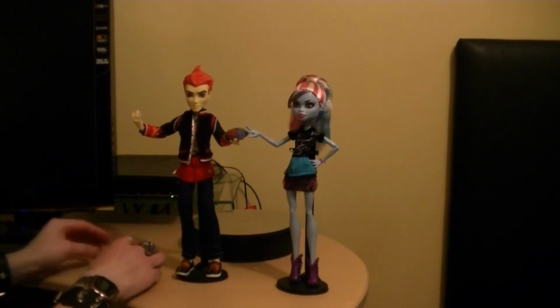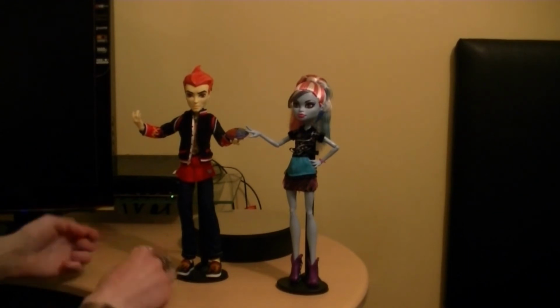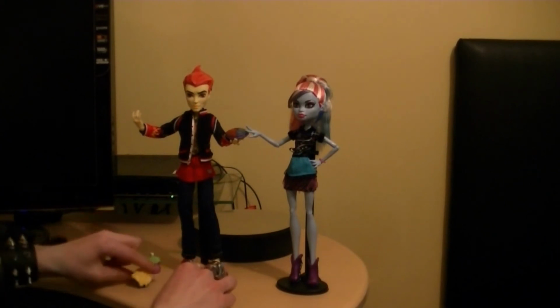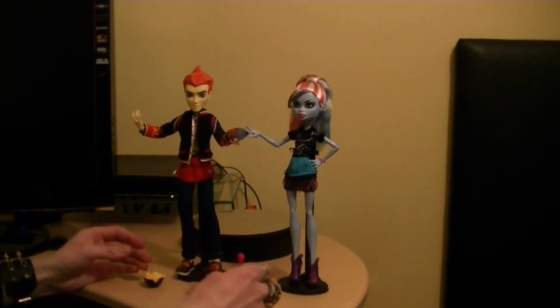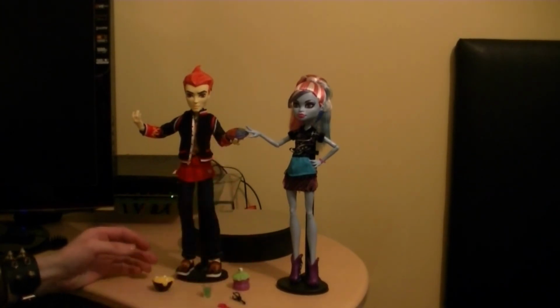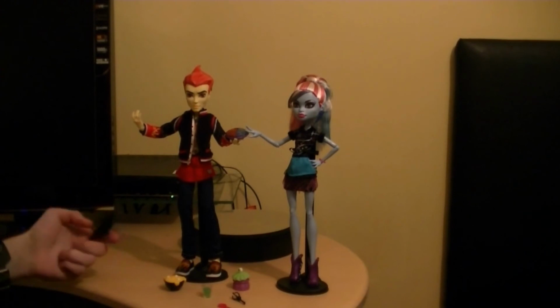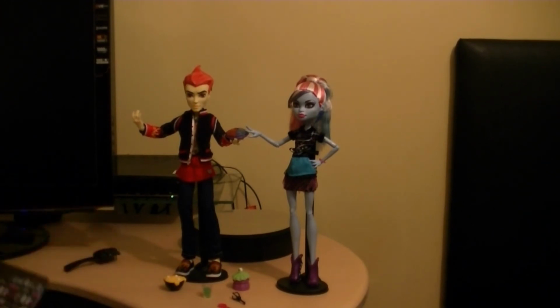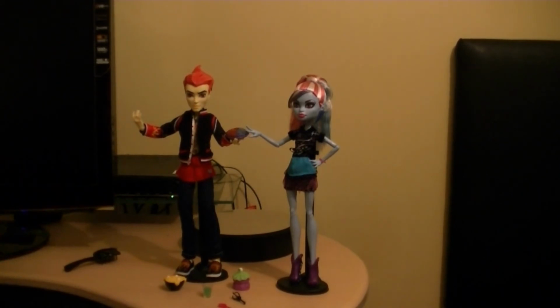Okay, we'll get a whole bunch of very nice accessories. I don't think I'm going to put these back in the packaging, obviously. These will go in the display. We get quite a lot of variety of accessories. We got 1, 2, 3, 4, 5, 6, oh, we're doing well, 6, 7. Yeah, we get 7 accessories. A diary book, that's not too bad. Let's actually go to my final thoughts, and I'll be right back with our final thoughts on Heath Burns and Abbey Bominable.